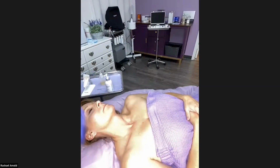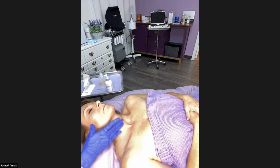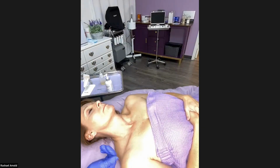So we had a question. Does the cold plasma tip help with refining the skin with acne scars? I would use a needle tip for that. I don't think cold plasma is powerful enough, in my opinion. Maybe after doing several sessions, but I would much prefer to do the needle tip for that. But you guys get the gist of how this works.